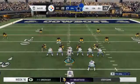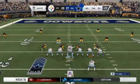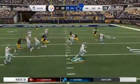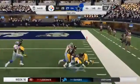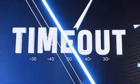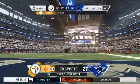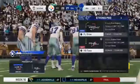Not totally home free yet, but it's looking good as they come up 1st and 10. They'll try to sweep with Elliott. And he gets it inside the 10 to the 9. The Steelers signal for the 2nd of their timeouts. And they'll be disappointed to have to burn one there after giving up the 1st down.